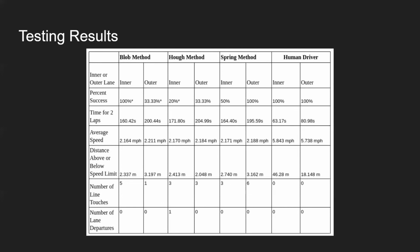Alongside with that, our fastest overall speed was the blob method, the blob detection on the outer lane. And we have some pretty consistent times for the outer lanes and the inner lanes. And as you would expect, since there's less distance traveled on the inner lanes, our times are also lowered. It is very clear, though, that our algorithms are performing as intended to hold the speed and not be inconsistent as human drivers are. As you see, we go between roughly 2 and 3.2 meters above or below the speed limit, with our lower threshold being 1.5 miles per hour, whereas human drivers are going over for most of the time, but anywhere from roughly 45 meters to 18 to 20.